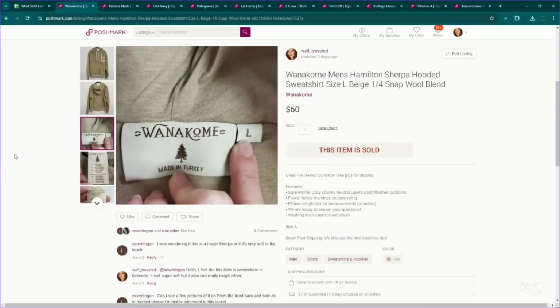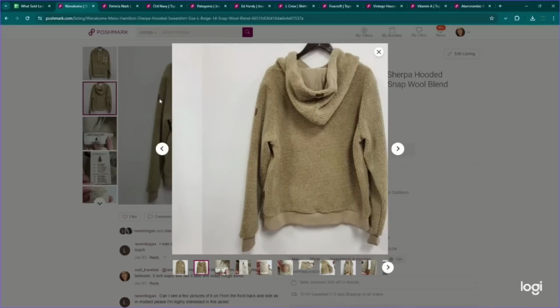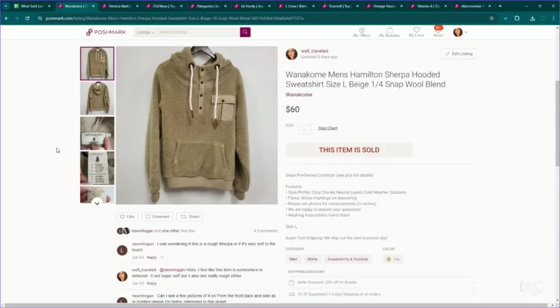It is Wanakomi. I can usually notice this brand because it just has certain features to it, like these little rope details, the leather ends. Sometimes there's like a patch. I actually think there is one. There's a little patch here as well. So lots of indicators of this brand. I can usually tell what it is just from the way the exterior looks. But I have really good luck with this brand.